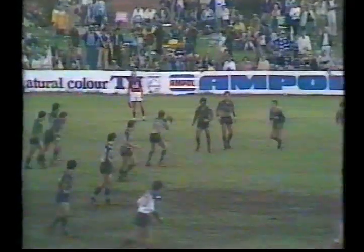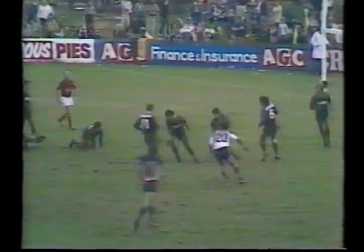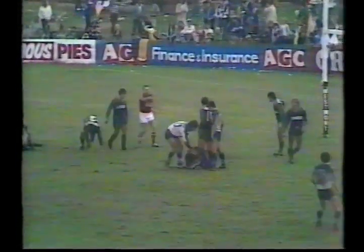Robinson at dummy half. Gary Hughes. Cutler. Steve Mortimer. The pass has gone astray. Parramatta have it through Hunt.